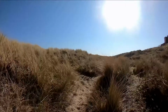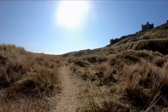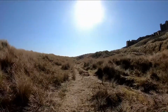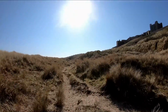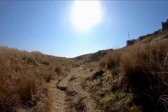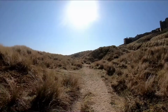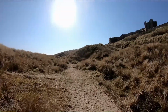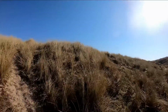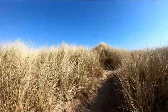Bamburgh Dunes is a site of special scientific interest. It is home to several endangered native plant species including the pyramidal orchid, centaury, sea sandwort and petalwort. The dunes are also rich in insect life, which in turn attracts many different species of bird, including the grasshopper warbler, European stonechat, meadow pipit and reed bunting.